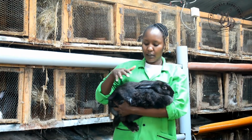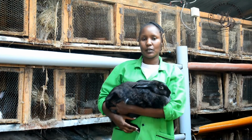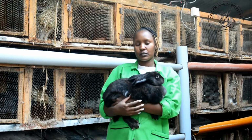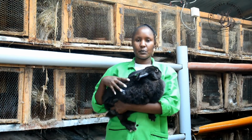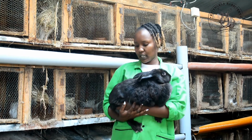So the Havana also have a high meat to bone ratio. They are mostly meaty, and if you're looking to venture into meat farming, these are the best breeds to consider. They are usually purely black in color.